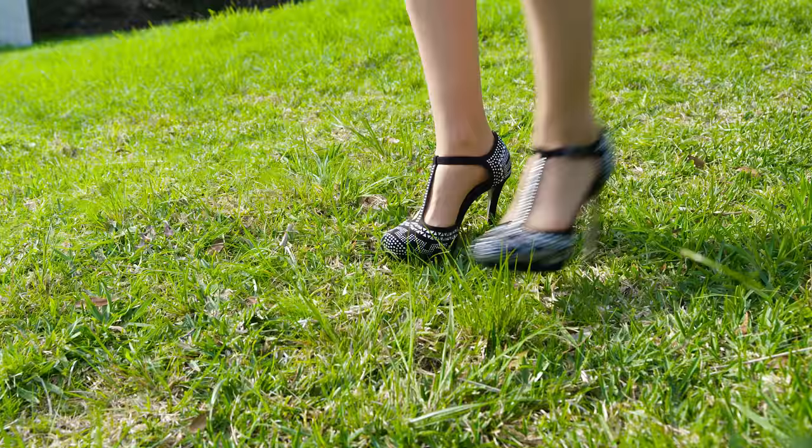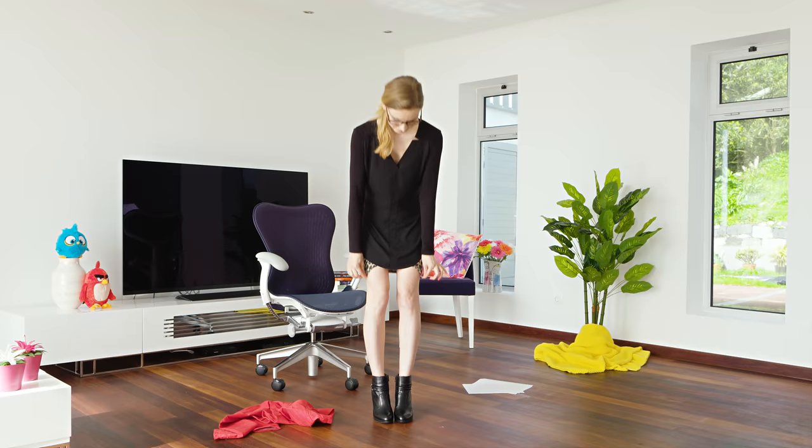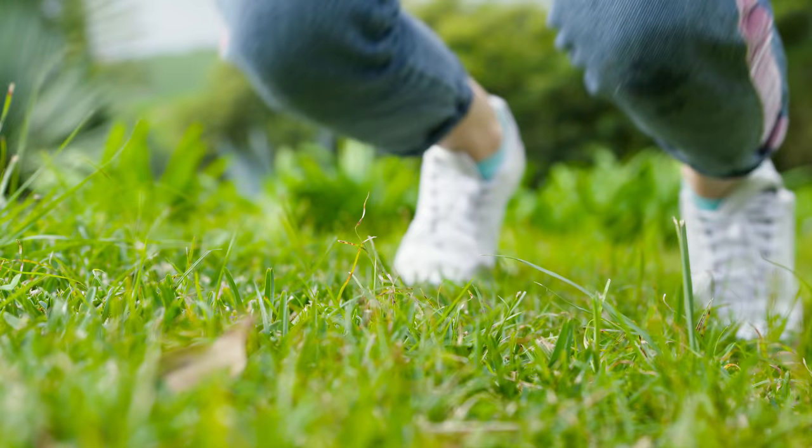A closet full of clothes, but you still have nothing to wear. Sounds familiar? Well, no problem. These epic clothes hacks are here to save your day. Ready? Let's go!